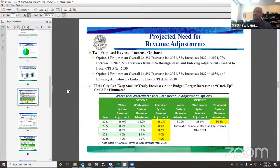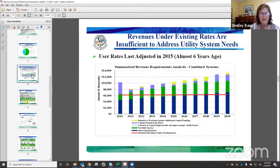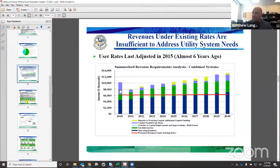Can you go back to the previous slide, please? Just explain a little bit about that light bluish purple that's above the red line for 2020. So this one right here? For 2020, yes. So in 2020, we spent a lot of money. You can see we went from about $6 million up to $10 million, and a lot of that is Cedar Crest.